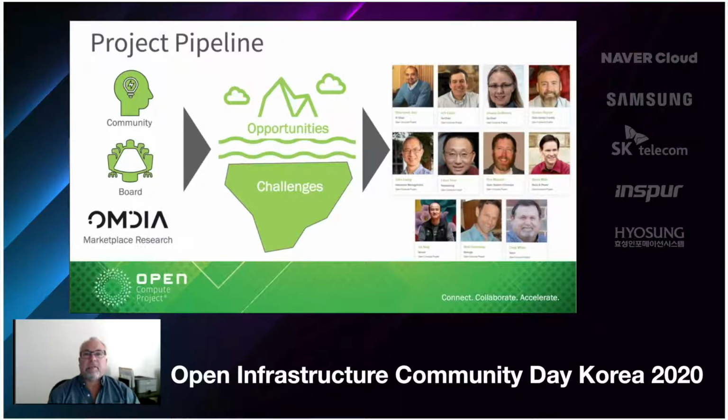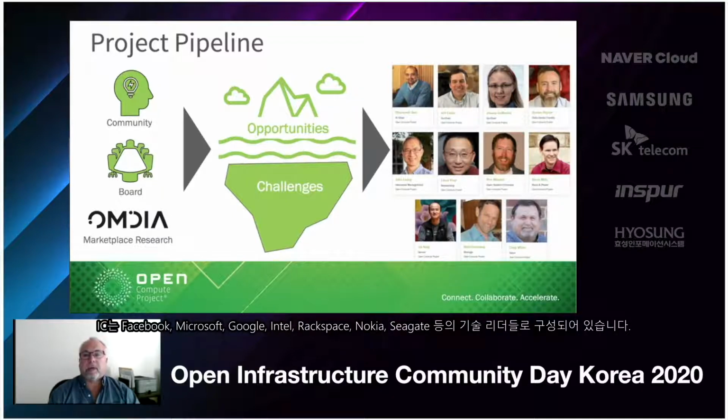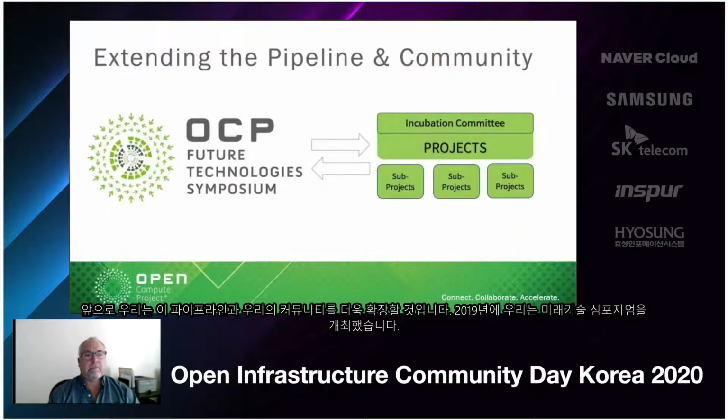This is fed into a planning process, and eventually our incubation committee, which is made up of a dozen highly skilled, highly technical leaders, who then determine which projects should go forth and then put charters together for these projects. Our technical leadership comes from companies like Facebook, Microsoft, Google, Intel, Rackspace, Nokia, and Seagate.